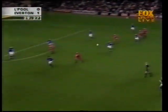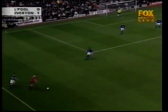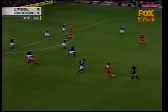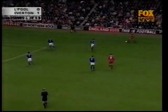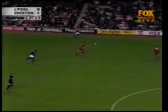Redknapp. Knew exactly where Staunton would be. Patrick Berger. He's got plenty of targets in the box, but you've got to get the crosses in.